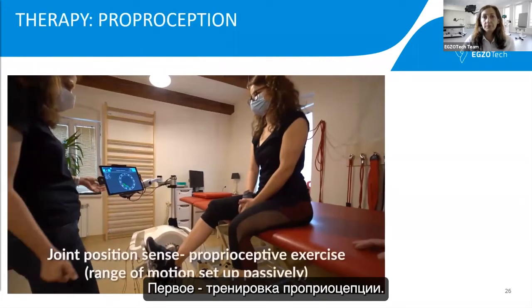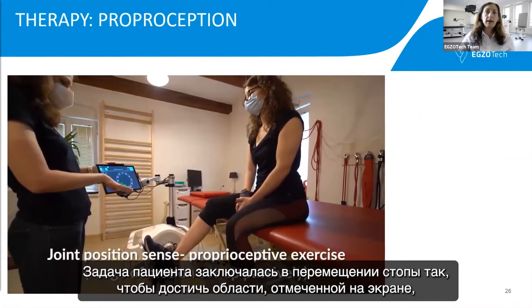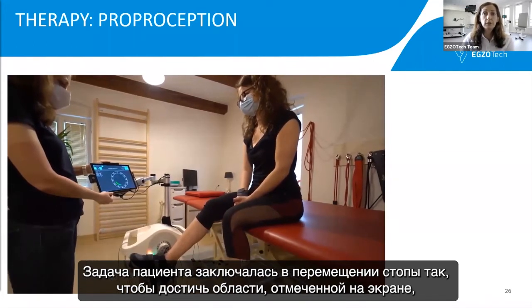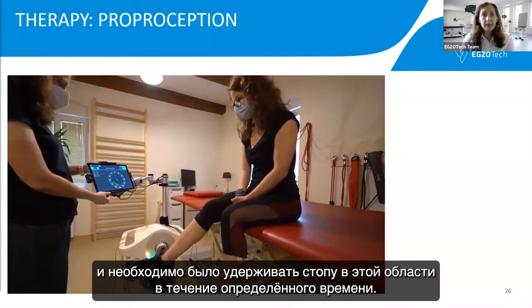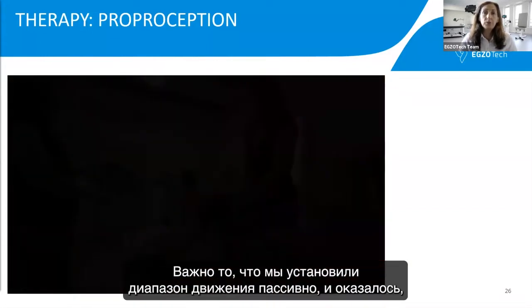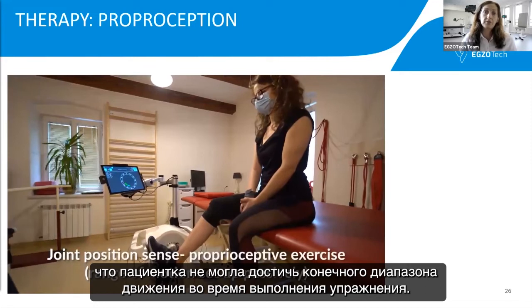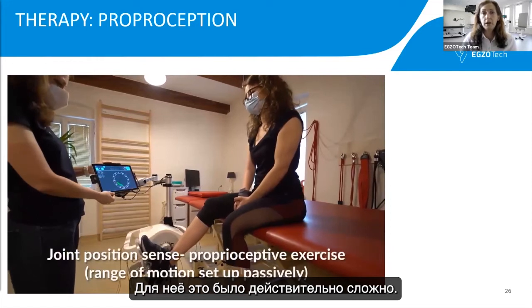First therapy, the proprioception. Our first try, we chose the proprioception visible position, and the patient's task was to move the foot to reach the field which is marked on the screen, and keep the foot in this place for a certain amount of time. And what is important, we set the range of motion passively, and it turned out that the patient couldn't reach the final range of motion during the exercise, and it was really difficult for her.